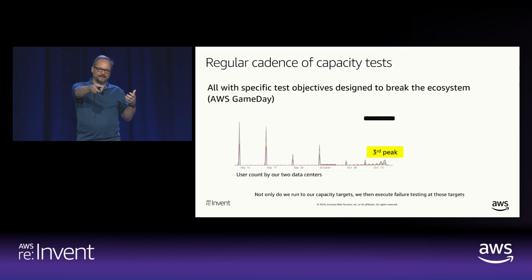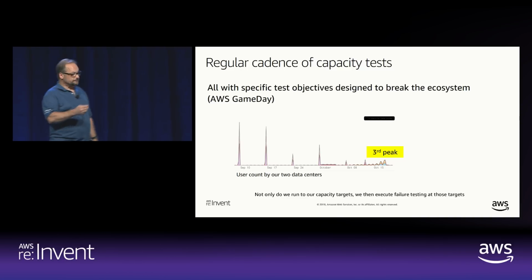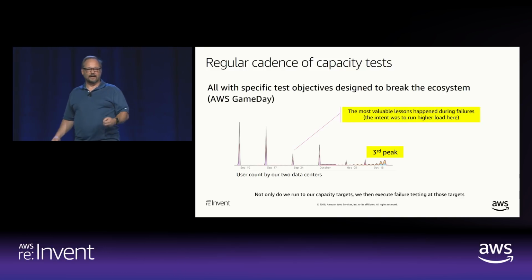Bob runs the capacity testing. We run these very frequently, where we take and we run synthetic load and we dial it way up. These spikes here you see, these are actually user counts across there. And in particular, there's one that didn't go as high.